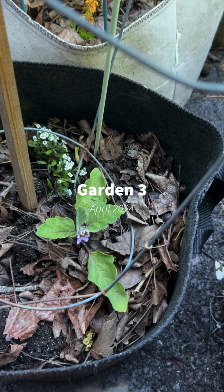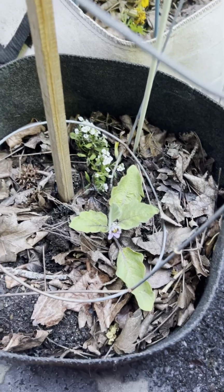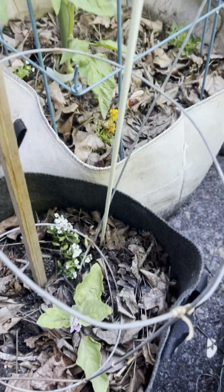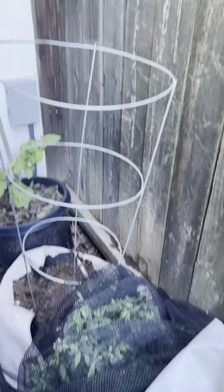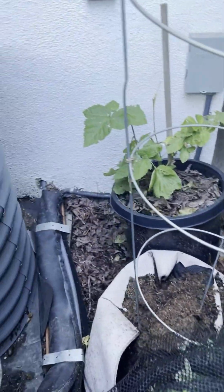So I have a garden update. I have seen some flowering on my eggplant. I'm so happy. I want to show you a little bit around. I'll turn to the left over here, and somewhat of a berry patch. I'm still waiting for blueberry lemonade to come.